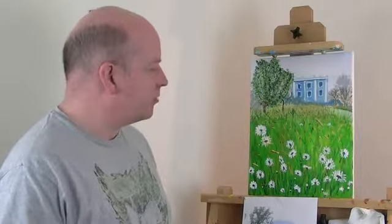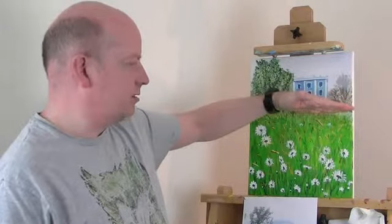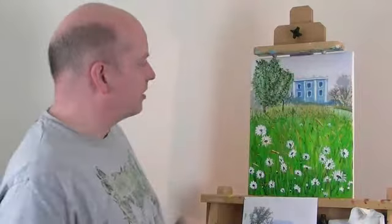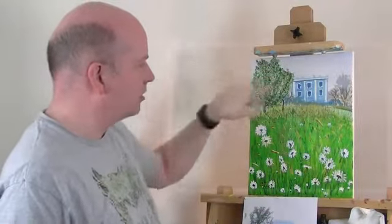Well, I've reached that stage now where I think I'm stuck. I'm going over old bits and thinking, no, I don't like that, and going over other bits and going, no, I don't like that. So I'm really stuck. I'm okay from about there down, it's taking shape and it looks okay, but from there up just looks like a complete and utter mess. I don't like it at all. This tree is horrible. So I'm going to leave it for now, come back with fresh eyes, fresh enthusiasm, and finish it off.